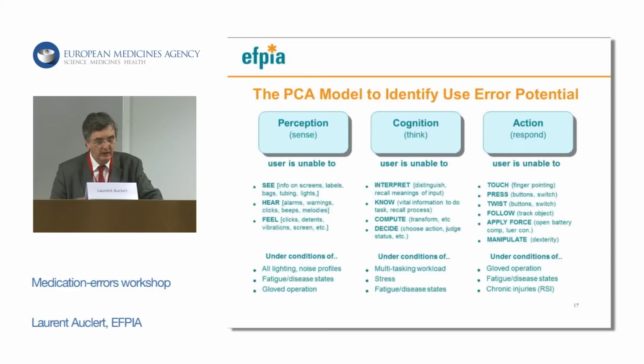a very simple method to identify the potential for error, where you study the perception, how the user perceives the product, what he thinks, the cognition about the product, and how he acts, how he responds to the use of the product. And you can see here all the details, semantic details of what you can describe. And you have to study the conditions. For instance, can the end user perceive the product under conditions of bad lighting, noise, fatigue, etc.